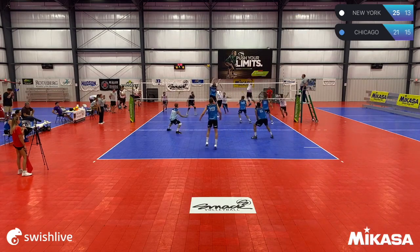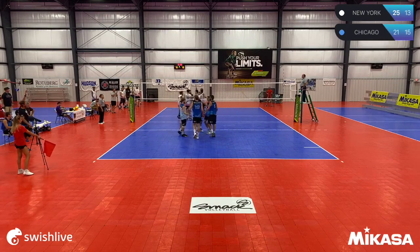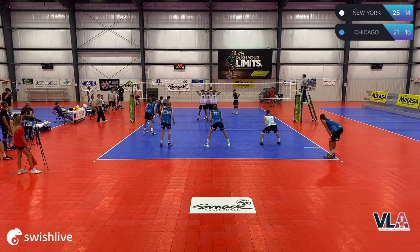Kessel again, see if he gets him involved in the big. No block up for Vree. And Aristoway down the line. What a set by Braswell. I can Kraft the front row options.